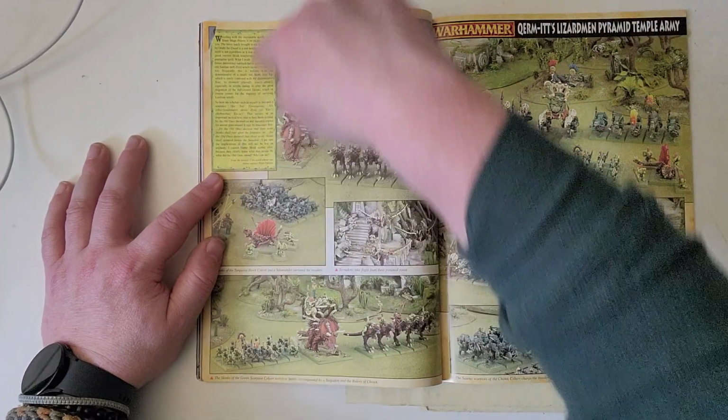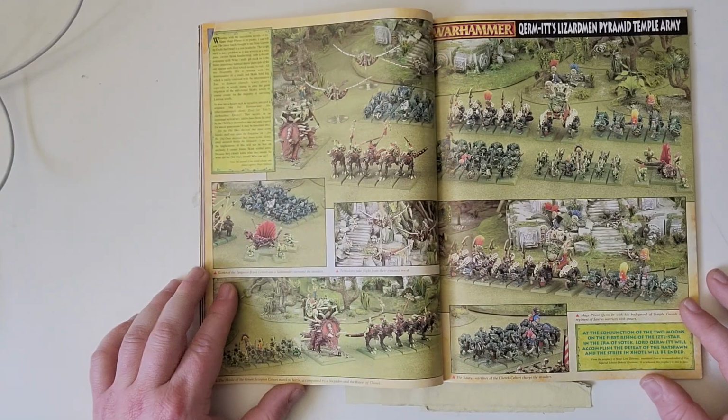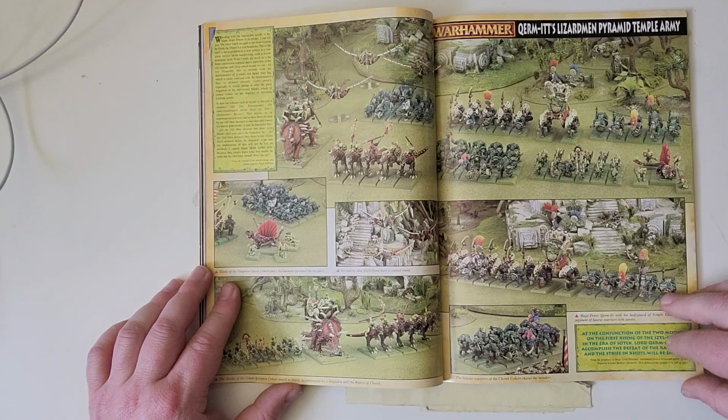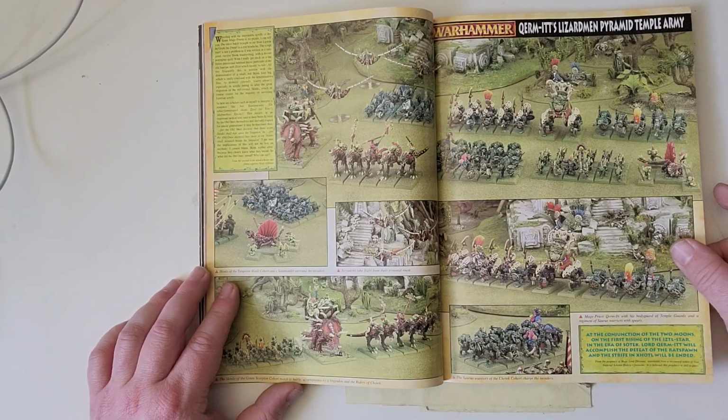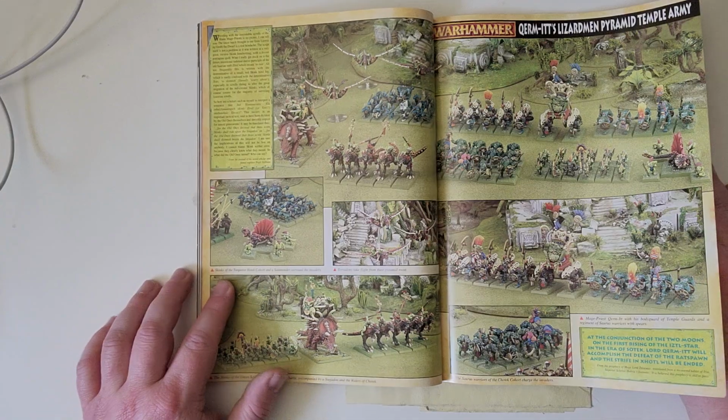Another piece of text image here. It's like a 9-point font, but again, I can't read it. Probably something really interesting, but it's talking about why the Lizardman Pyramid Army is so important. And it's actually really good. Really good looking little army, just not very good at fighting.